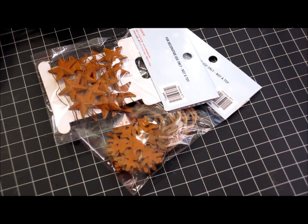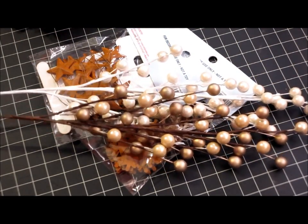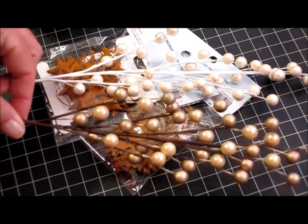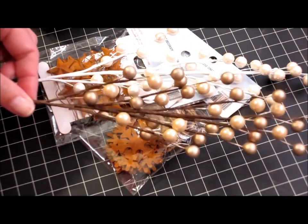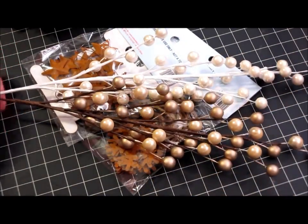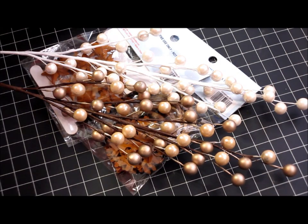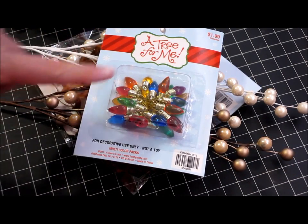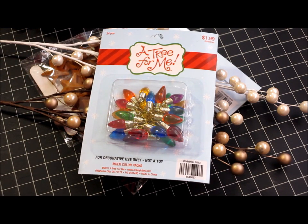And while I was there, I picked up just a couple of these little berry sprigs, one of them in white, it's actually kind of a pearl, and the other one in a tan and ivory, or maybe it's a gold, I don't know what color that would be, taupe, I don't know. So I picked up those, just thought those would be fun to use on some of the holiday decorations I'm planning on making. And then I also picked up a package of these little Christmas ornaments, and I thought these would be cute hanging off of tags. So I got a package of those.